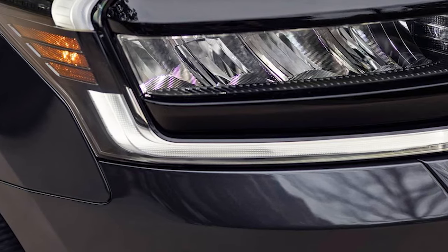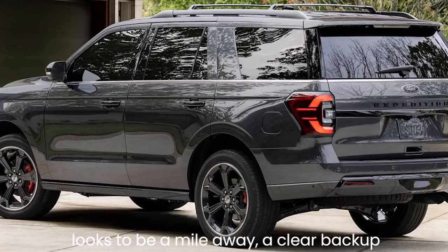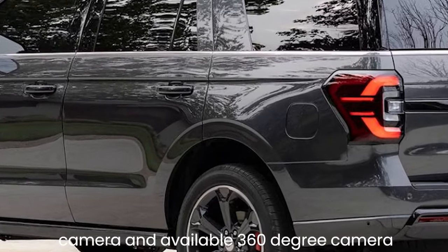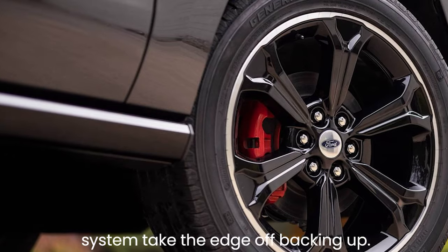Visibility out of the front is hampered by the massive windshield pillars. But even though the rear window looks to be a mile away, a clear backup camera and available 360-degree camera system take the edge off backing up.